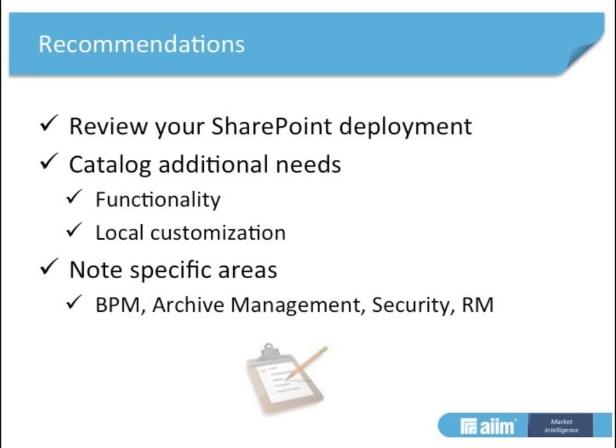So here are a few things you may want to do now. First, review your SharePoint deployment regarding original expectations and unused potential. Did it do what you expected, and are there ways you can increase your return with what you have? Next, catalog areas where you see or have seen the need for additional functionality or local customization. This is where you'll be looking to add on, but it is also where you might be able to find benefit from your existing ECM system's capabilities.